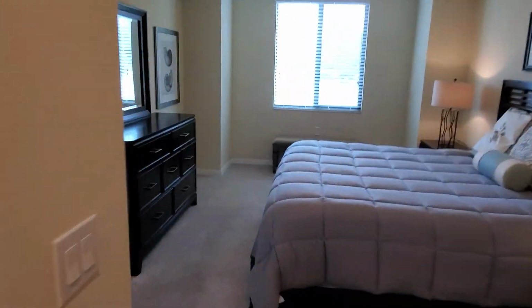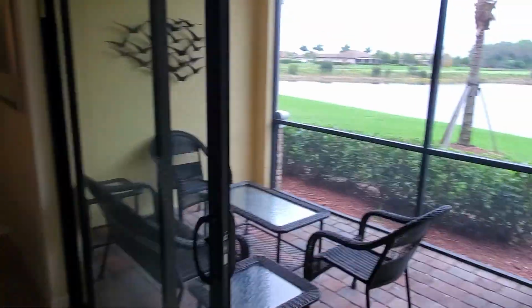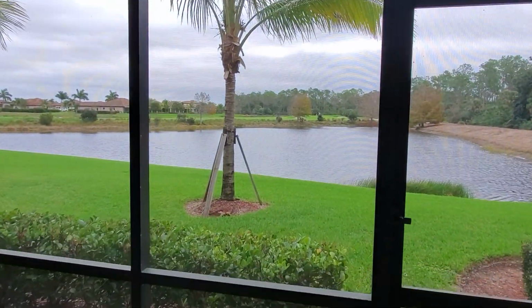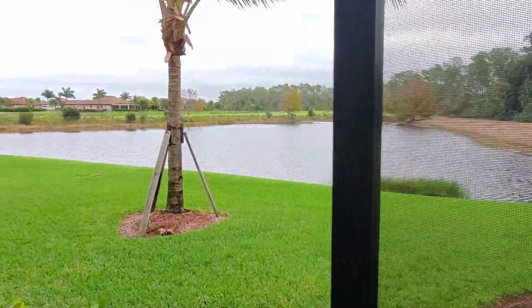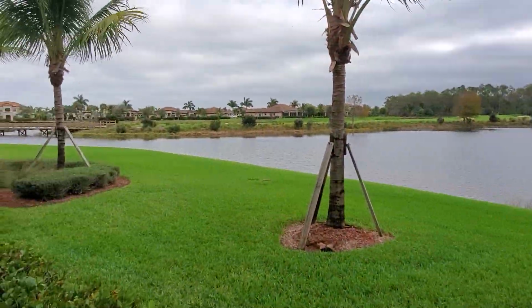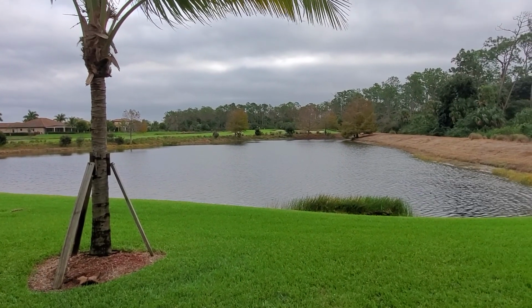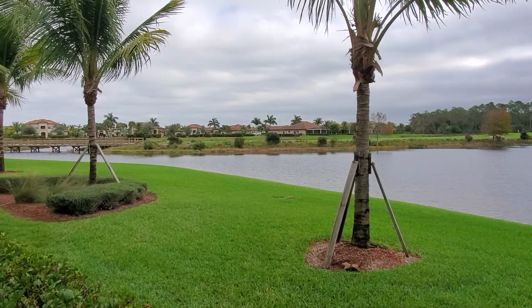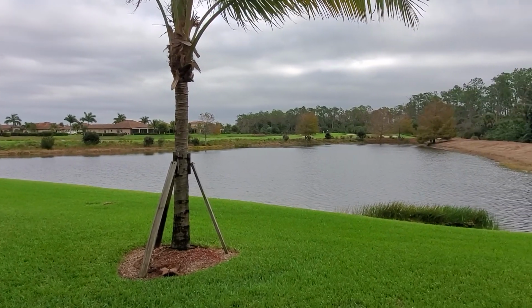Now, one of the best things about this condo is going to be the view. A little cloudy out today, however, you've got an awesome view here. This is a view of hole number 11 here at TPC Treviso Bay. This building here is one of 3 condo buildings in the entire community that has a view of a hole here at Treviso Bay.